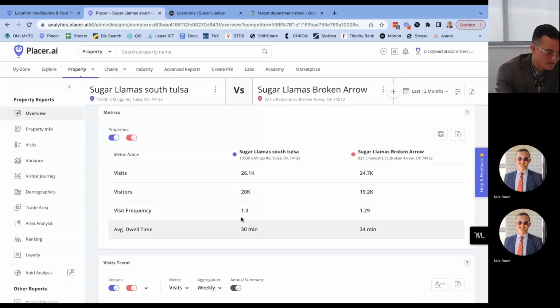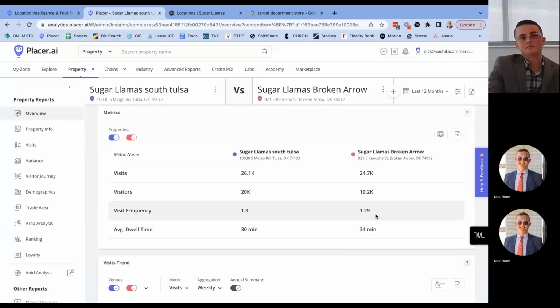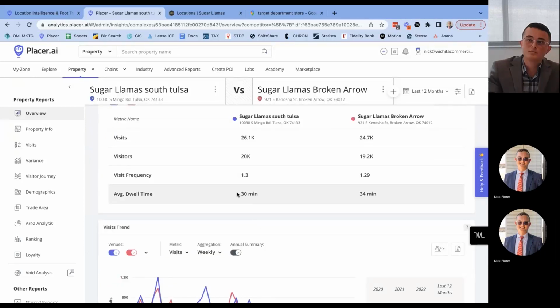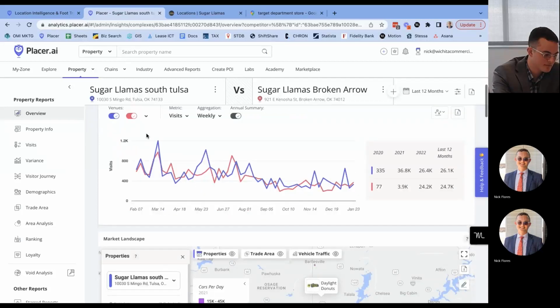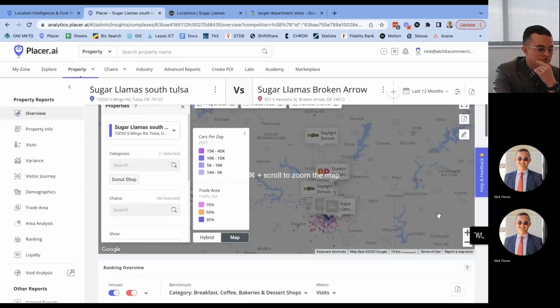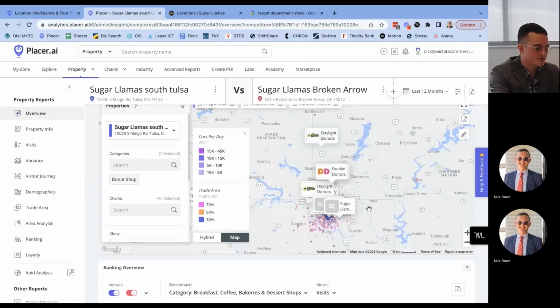But right now, it looks like they've had a lot of one and done visitors, people coming to try out the concept, and a portion of them returning, but they've had a lot of first timers. People hang out for about 30 minutes. And here's their traffic on the trail in 12 months. I think most useful is the trade area information.